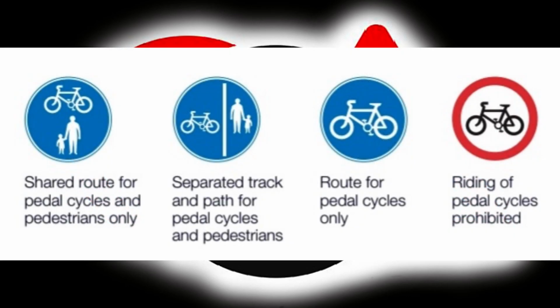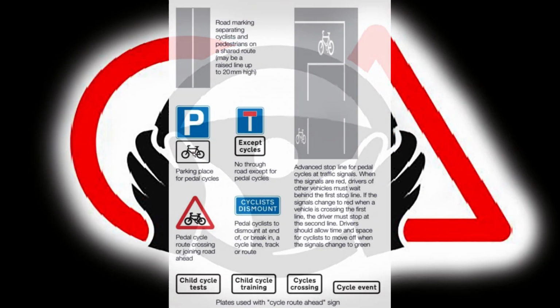Shared route for pedal cycles and pedestrians only. Separated track and path for pedal cycles and pedestrians. Route for pedal cycles only. Riding of pedal cycles prohibited. Road marking separating cyclists and pedestrians on a shared route may be a raised line up to 20 mm high.